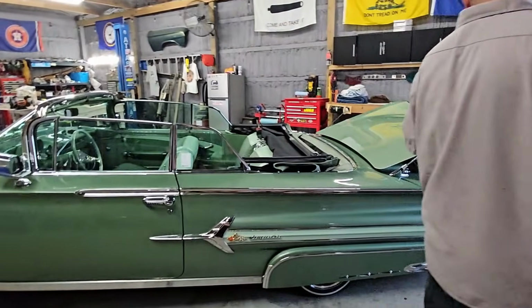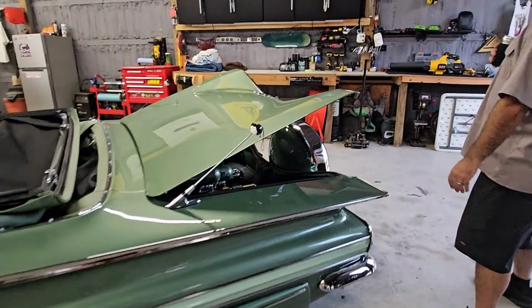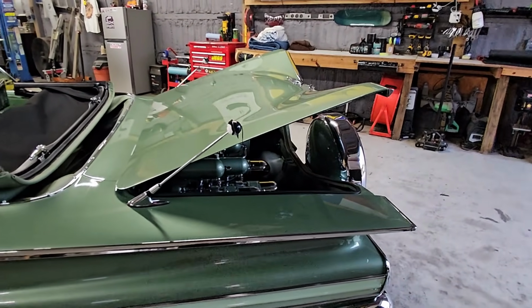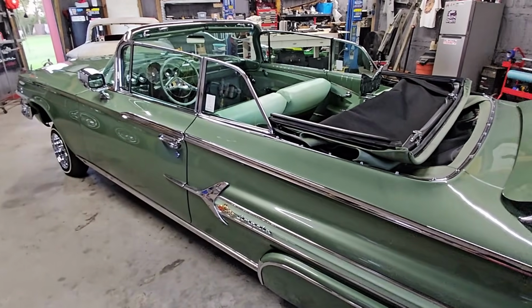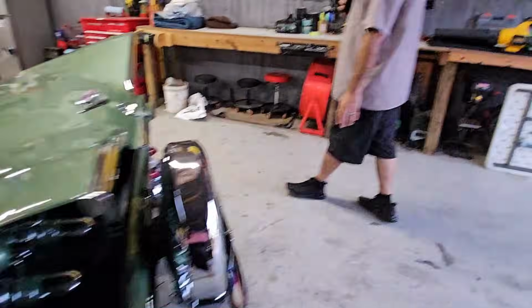The trunk is original to the car. That got bare metal down in the same process I just explained. Like I say, the dash and all that was painted. The door jambs were painted. Everything on the car, the Continental kit, was all bare metal before paint.